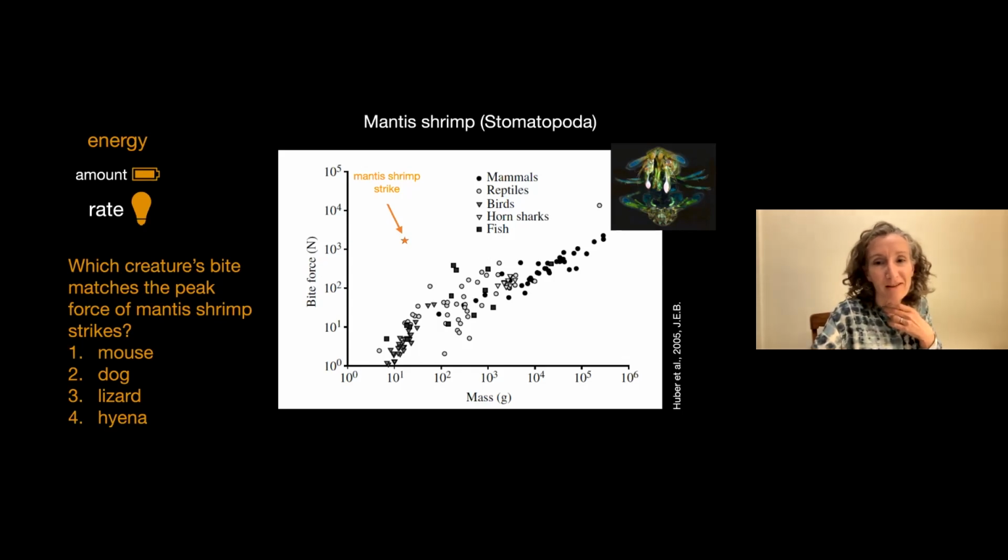Okay, I'm going to end it. You all did really well, and I'm glad there's some good diversity in the answers here. I'm going to end the poll and then share the results with you all. Yeah, the peak force of a mantis shrimp strike is equivalent to the peak bite force of a hyena.